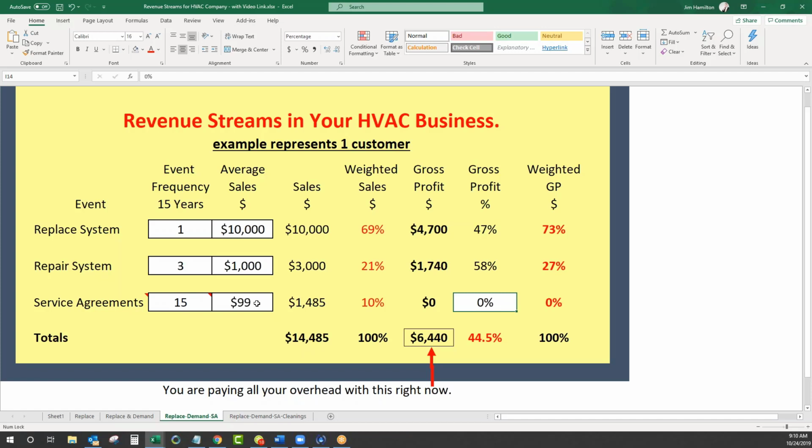If all we're doing is running a service agreement call, and we're not collecting any money for anything, there's no money in it for the company, right? Because you're basically paying that to your service tech. Does that make sense? Yep.